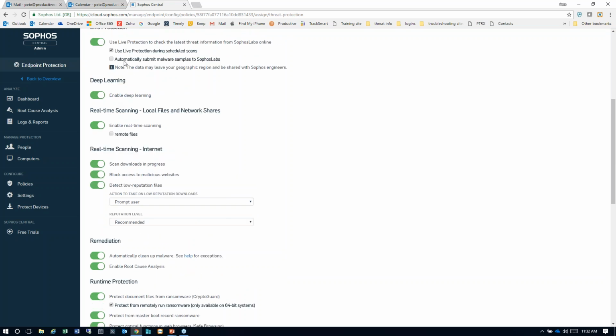That helps with performance. And we don't necessarily automatically submit malware samples to Sophos Labs. Why? Well, if you send a malware sample up, it could be attached to a Word document or some confidential information. We don't think Sophos is going to harvest or do anything with that data, but as a safety check, we can simply turn that off. Then we can work with support to help them extricate malware for review in another way if we want to.